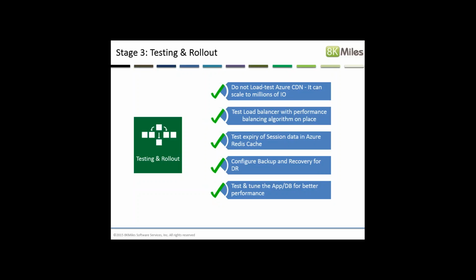Okay, and finally, testing and rollout. It's key to test the application continuously before you move it from the staging environment to production. The key lesson here is: do not load test the application when it is fronted by Azure CDN, because Azure CDN is already proven and can scale to millions of IOs. So it's ultimately wrong to load test your application when it is fronted by Azure CDN. Please do not do that.